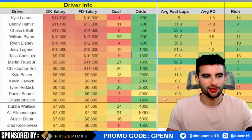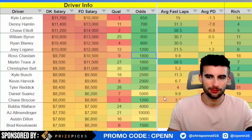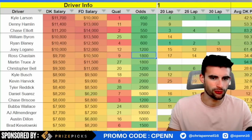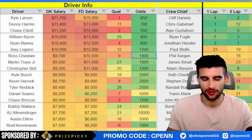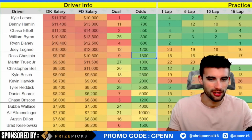Ryan Blaney, $10,400. He's starting in 4th. And I'm a huge fan of Ryan Blaney here this week. I think him and Chase Elliott are my 2 favorite dominator plays. Obviously, Kyle Larson you have to look at as well because he's on the pole, but excluding Kyle Larson, I would be very shocked if Elliott and Blaney don't get up front at some point.